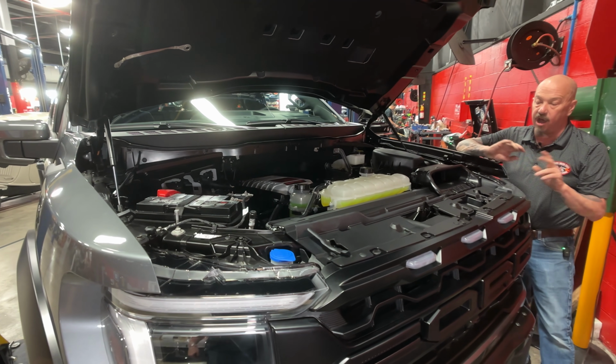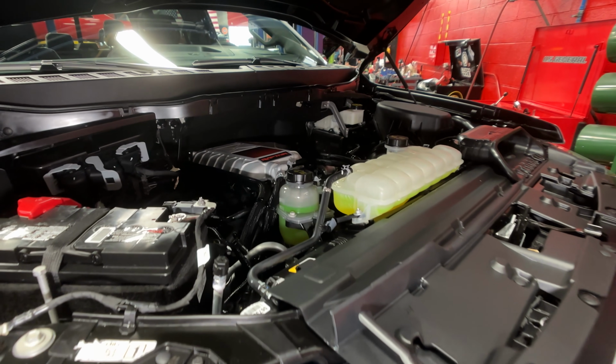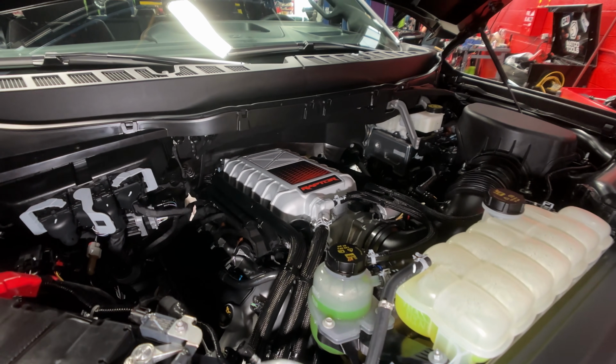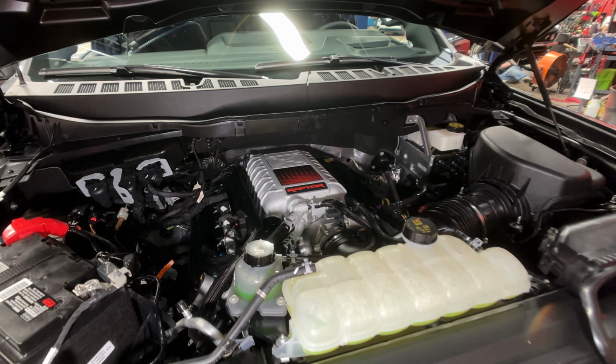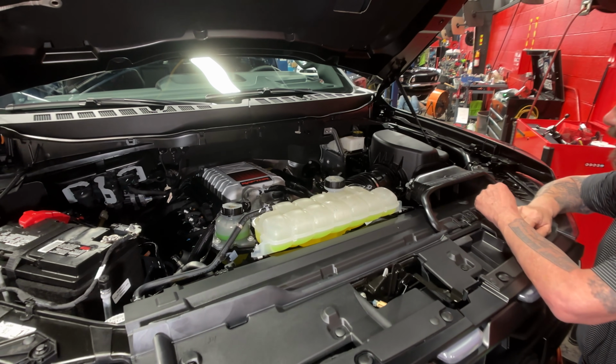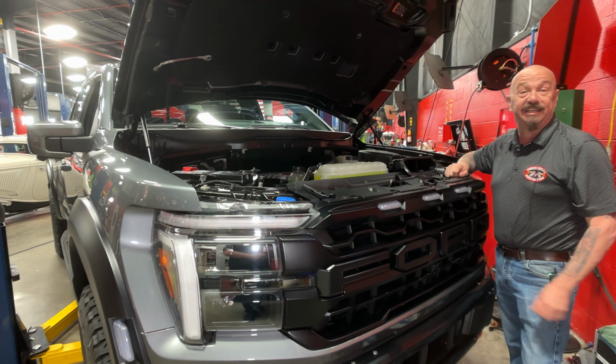Of course, you've got all your comforts. It's got air, it's got power brakes, it's got power everything. I mean, anything that can be on a truck is on this truck. She is one amazing piece, and I think I've said it 2 or 3 times now. I probably should be driving this every day.